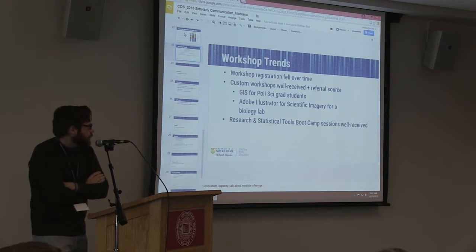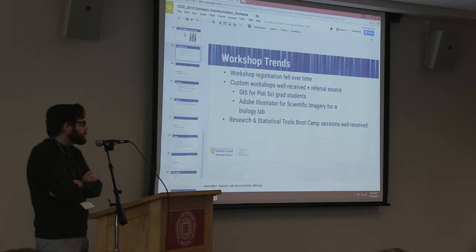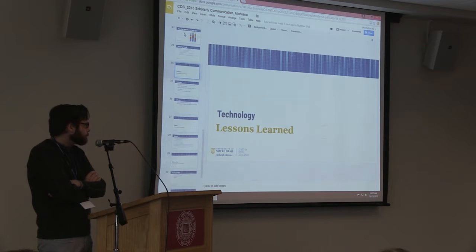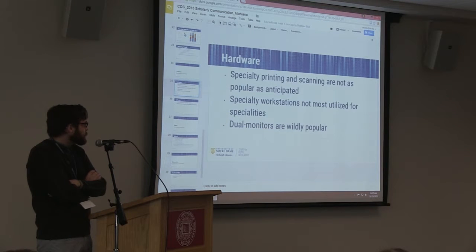And then we usually do, in the spring, a research and stats sort of boot camp, a 3-day event where students can learn a little bit about all the big software packages for statistical analysis and hopefully figure out how to compare them. So we have learned some serious lessons as far as technology goes as well. The specialty printing and scanning, particularly 3D printing, wasn't as popular as we expected. That's probably because there are, at this point, 3D printers are really cheap. There's a lot of them on campus.